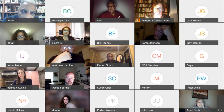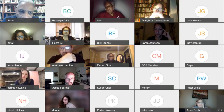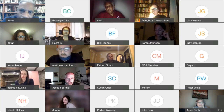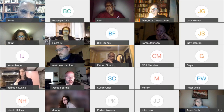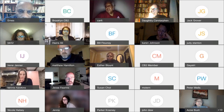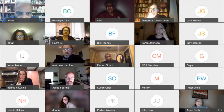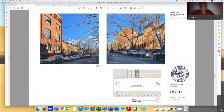All right. I can share my screen and show you again to what extent the proposal will be visible. I'm happy to take any answers, whatever you think will facilitate this conversation. Well, the biggest thing that's been pointed out, especially along the front of the building, is the extension of the roof. From what I've read and what I've seen, the roof is not compatible with the other buildings along that block. The proposal will not fit in with other structures along Clifton Place.